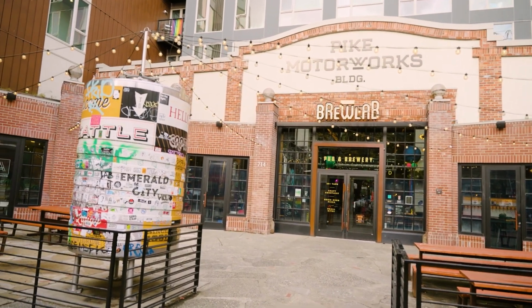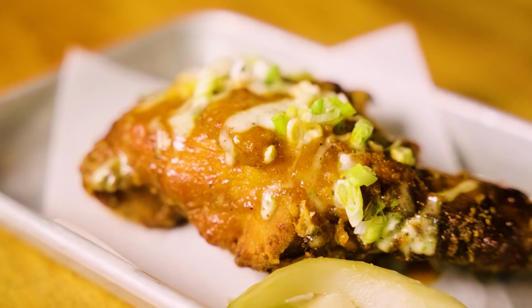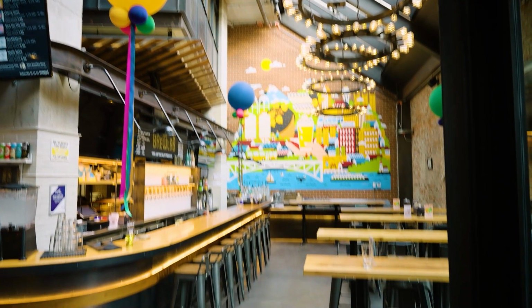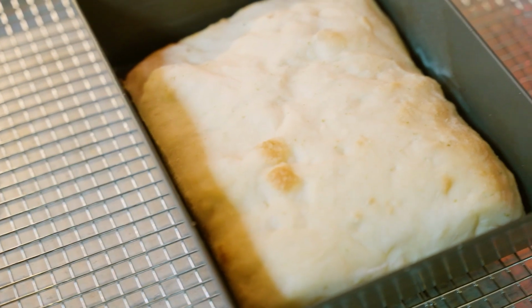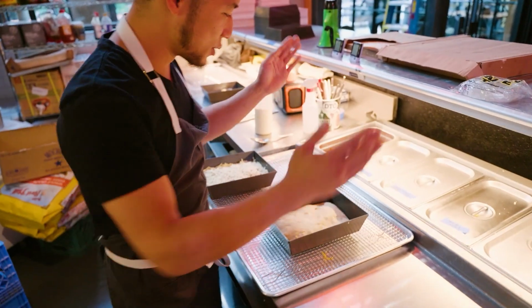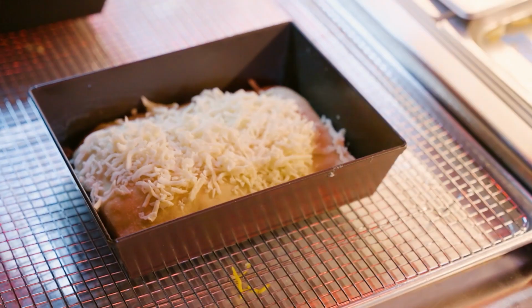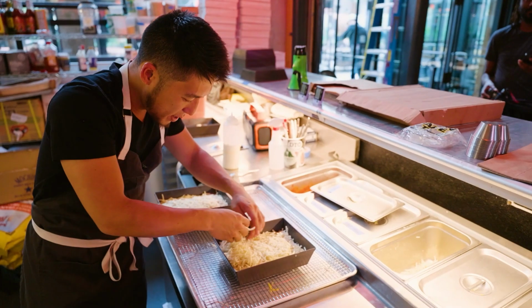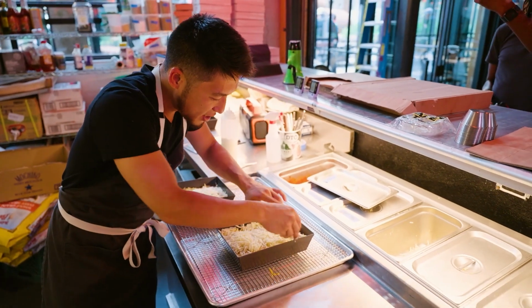It's a very special place to me. Shota's latest project is inside the Redhook Brewlab, literally next door to his fried chicken spot, Taku. While the location certainly isn't a surprise, the concept may be a bit unexpected. Kobo pizza is Detroit-style pizza inspired by Japanese ingredients. Okay, let's do this. The trick is putting extra cheese on the edges because it melts and it'll kind of bubble back up, and that makes that crunchy edge.